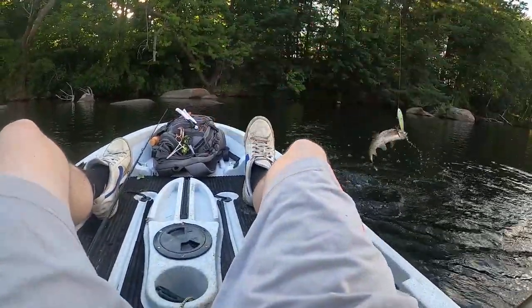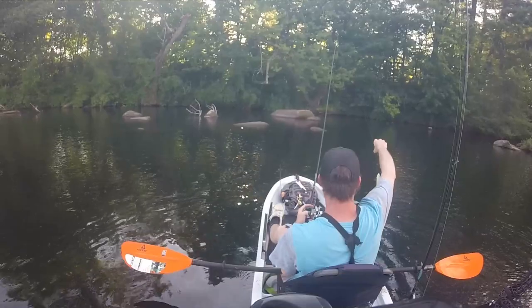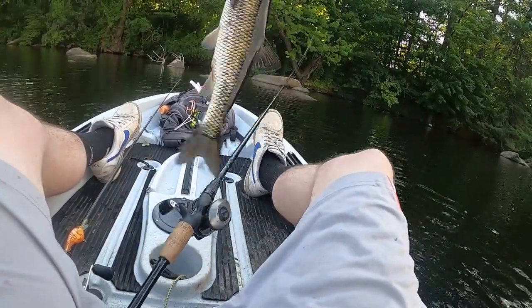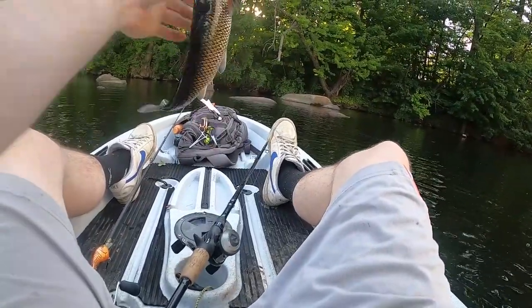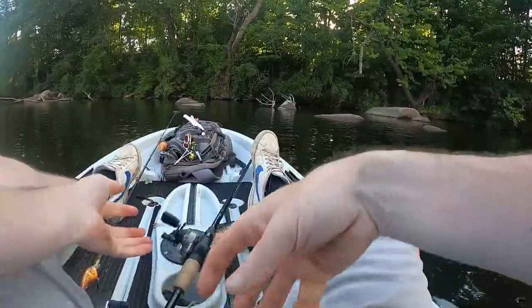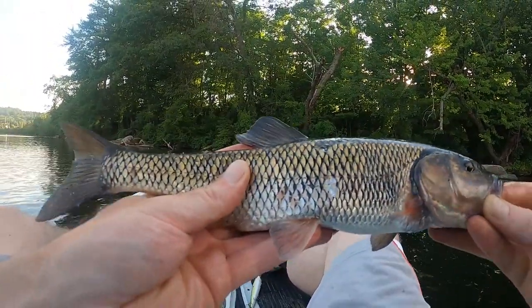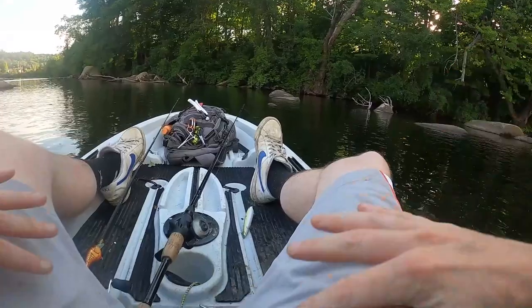Is that a sucker? Yep. Thought it was a sucker. All right, first fish for me today is a fallfish. Don't hook yourself. First fish for me today is just a fallfish. Just kind of a sucker.